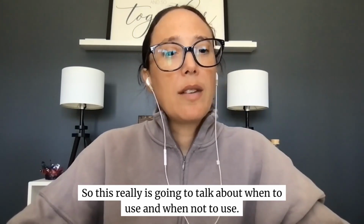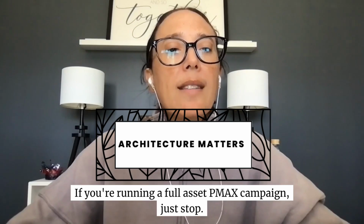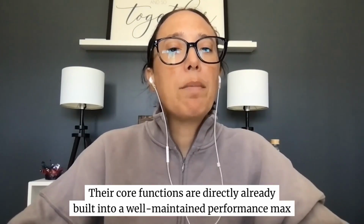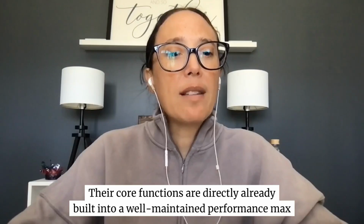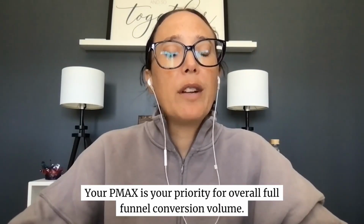So this really is going to talk about when to use and when not to use. So how do we structure this? If you're running a full asset PMax campaign, just stop. Don't touch AI Max or DSA. Their core functions are already built into a well-maintained Performance Max campaign. Adding them creates an overlap and budget cannibalization. Your PMax is your priority for overall full funnel conversion volume.